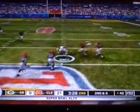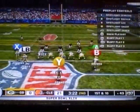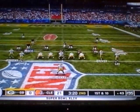Passes it. He leaves. It's caught. Well, maybe did kickstart it a little bit after that catch. Their passing game hasn't exactly been very impressive so far.